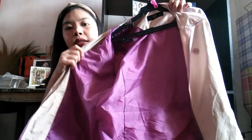So, the next thing I've got is this jacket. It's from the brand Anthem. I'm not familiar with the brand, but the color inside is purple, outside it's like nude. It's very nice and it's really perfect condition, guys. And you can adjust at the back because it has like this. And I like the detailing, like yung tahi niya. Makikita mo talaga, it's very nice.